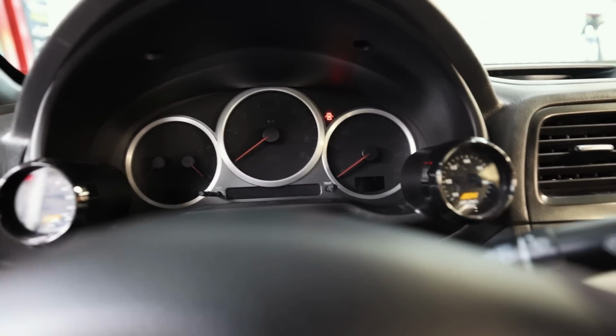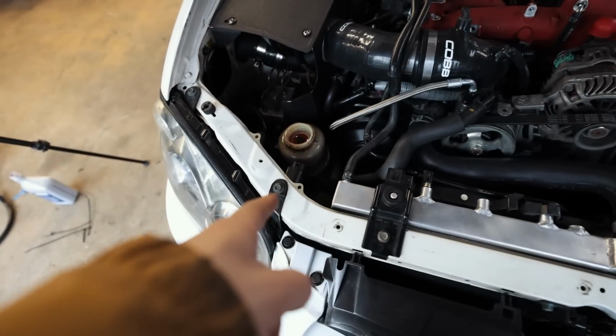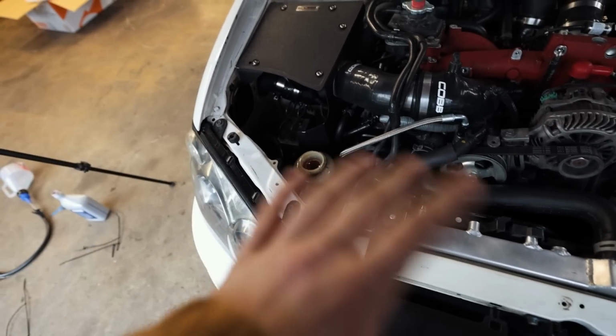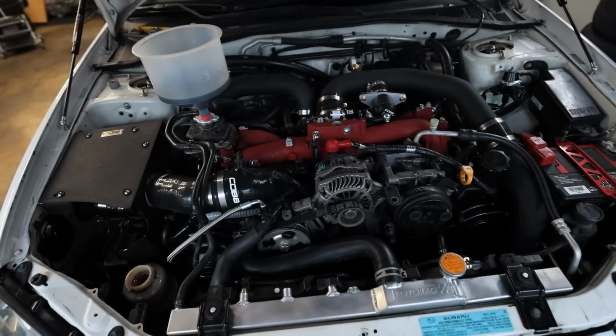Yeah, this thing's doing phenomenal, man. This thing's doing great. You're doing great. Please don't overfill. Oh, thank God you stopped right there. I need to finish bleeding that, so I've got to get the car up in the air, turn it left, right, left, right, left, right, to push air out of the system. So we'll do that in a minute, but I'm gonna let this thing chill for a sec.